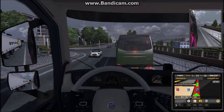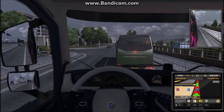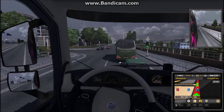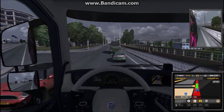My Xbox steering wheel. I'm not sure how long this video will be. I don't want it to be too long, but then I want to get this load done. So, if I'm doing long loads in the future, I will split them up into separate videos, just to make it better.